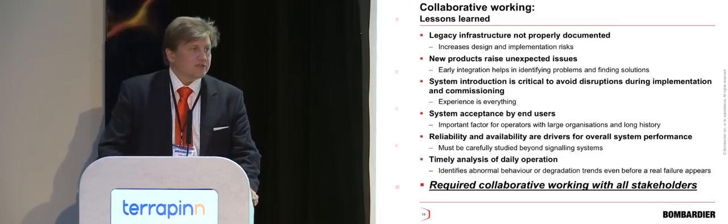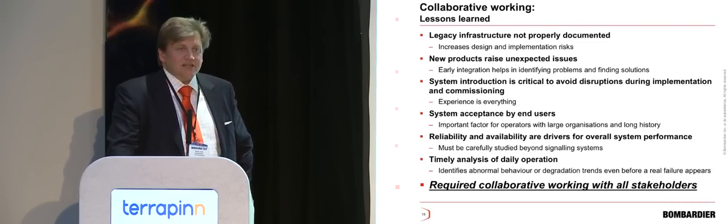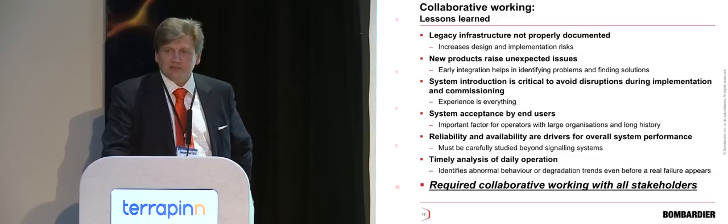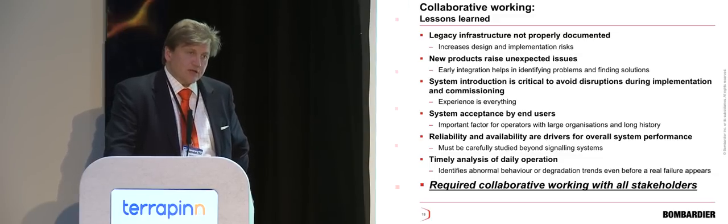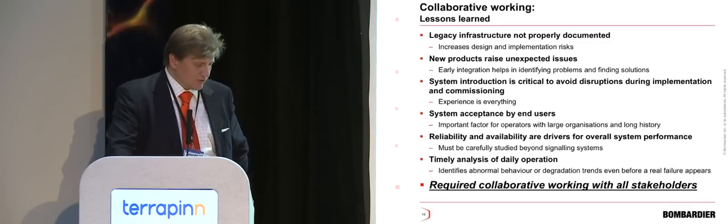So here is a summary. Some of the lessons learned. Legacy infrastructure, when you're on a brownfield, generally speaking, it's not well documented, or the wealth of documentation available is not necessarily correct. If there are new products and new adaptations, they may raise unexpected issues. Off-site weeding out of those problems is crucial.